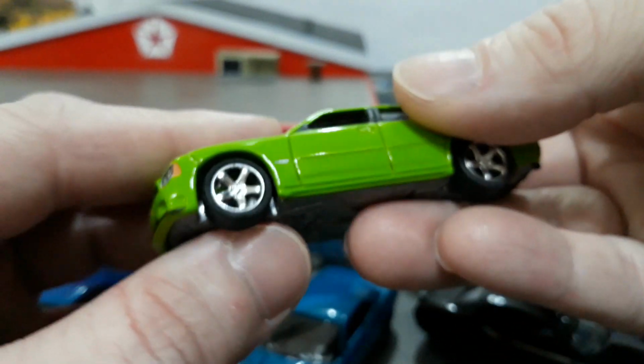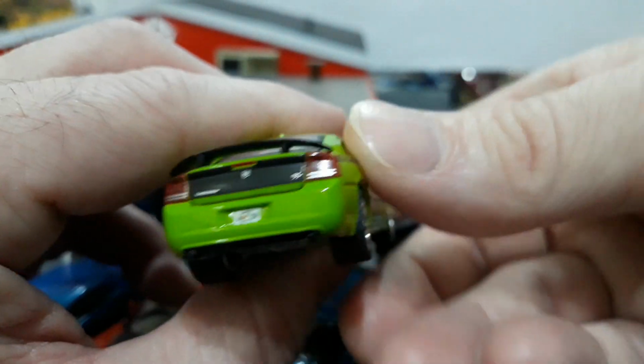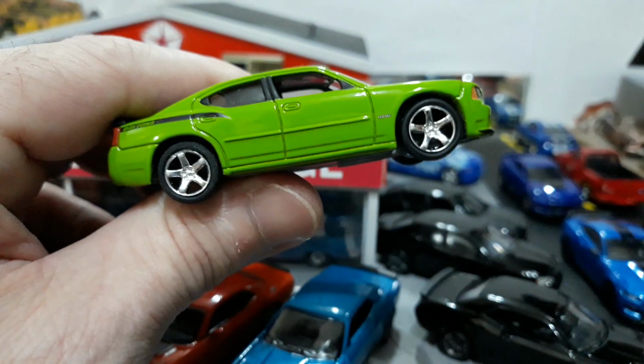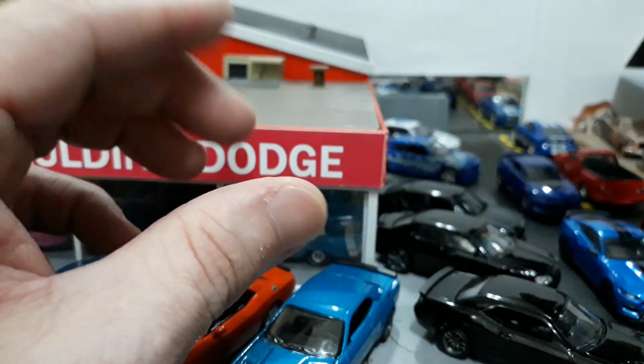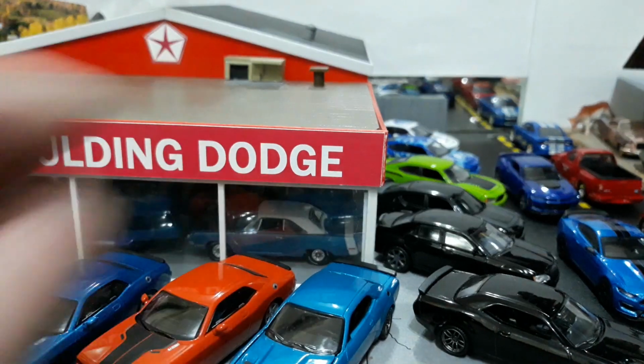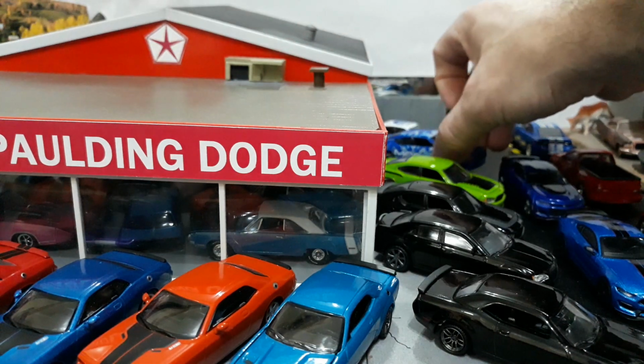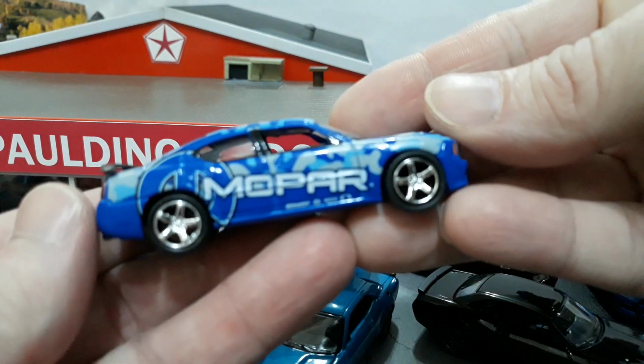So that was great to see this back in the early 2000s when they started launching all of these modern muscle Mopars, the Charger, then the Challenger, then the SRT 10 Dodge Ram and such. They did a fantastic job trying to simulate the 1960s, 70s muscle era.